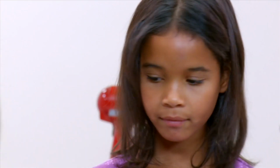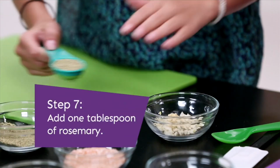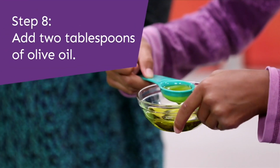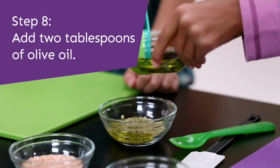Then a 1/4 teaspoon of ground mustard. Then a tablespoon of rosemary. Last but not least, 2 tablespoons of olive oil. Now we just need to mix it up.